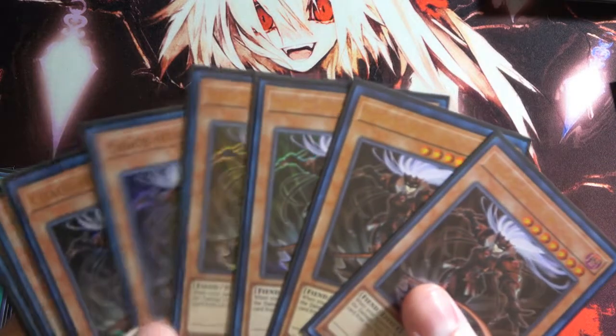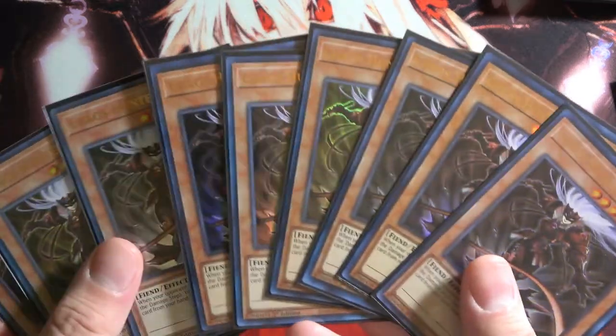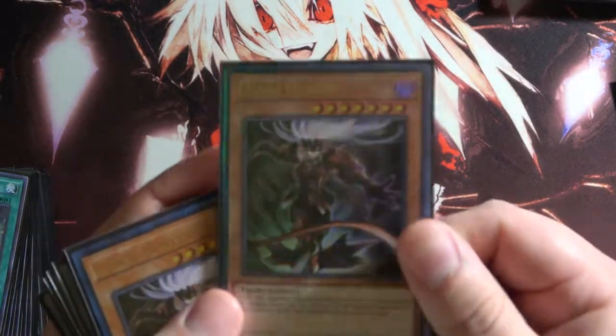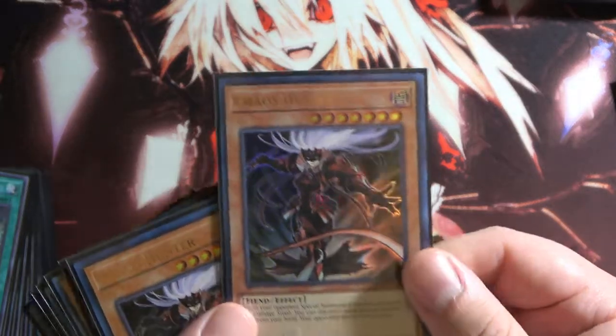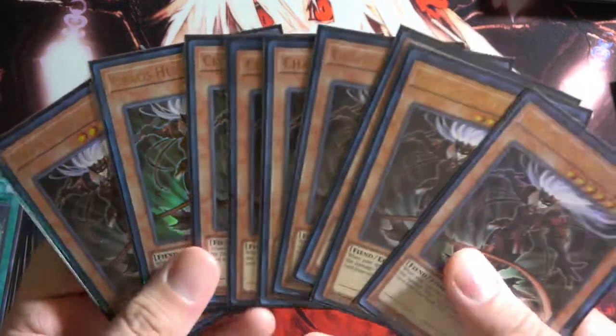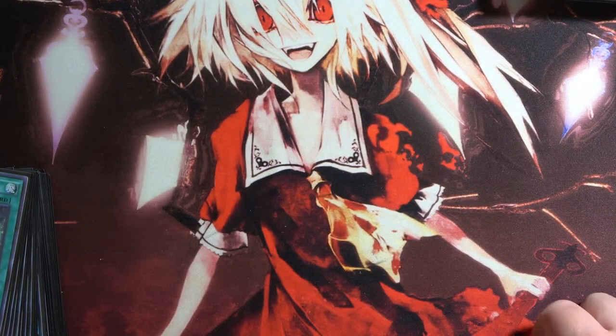Same with Chaos Hunter. Again, this is just a really, really good card, and the secrets are insanely expensive. Now, these aren't nearly anywhere close as gorgeous as the original Storm of Ragnarok First Edition secrets, but again, it's a really great playable card, and it's growing in popularity, and this is just insanely affordable. I believe these are like a bone a piece right now, so that's another thing that I picked up on.